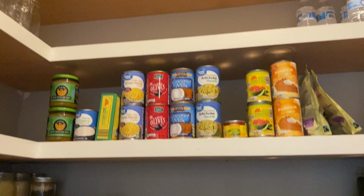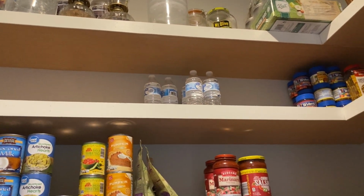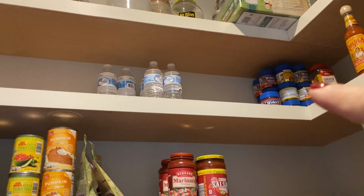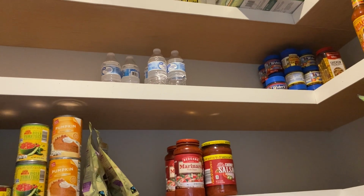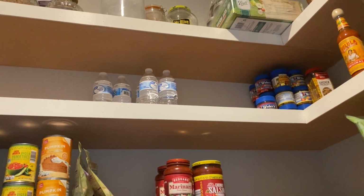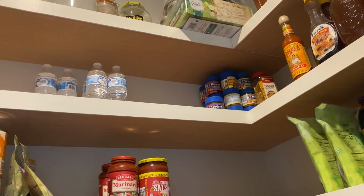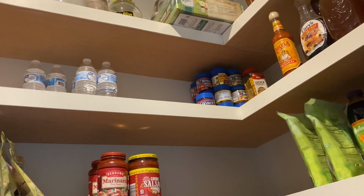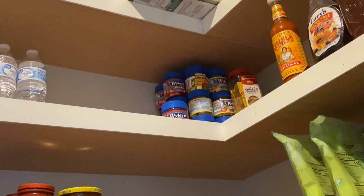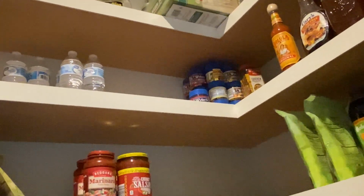All right, moving up top. There's nothing on that shelf except for some random bottled water. I should join those with the other guys. And some beef and chicken bouillon cubes. I have no idea why I have that many. I think they've been up there for a very long time. And I do remember that some of those have MSG in them and some of them do not. So I need to look further at the ingredient list, and the ones that are full of MSG, I will probably throw in the trash. Or if they're not expired, maybe give them to a food pantry.